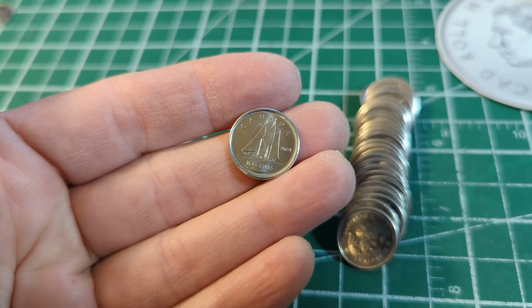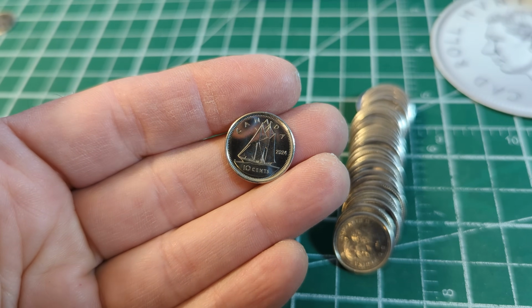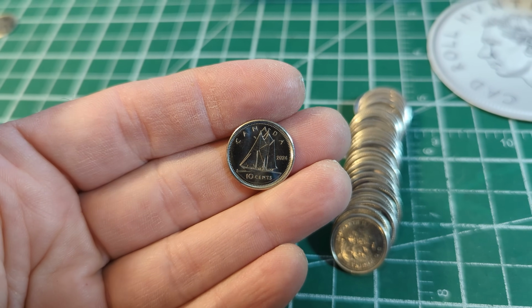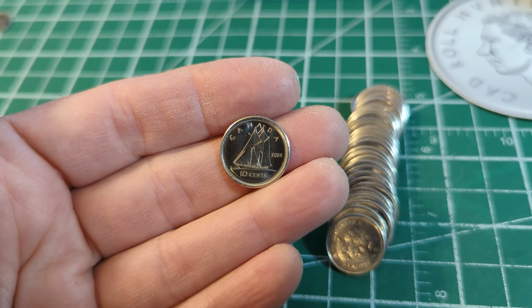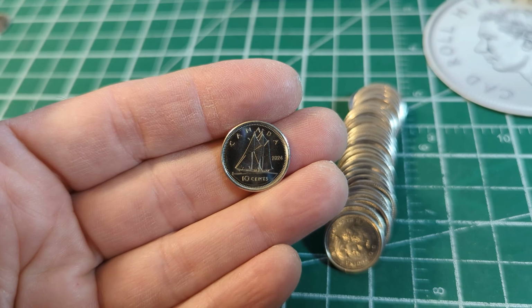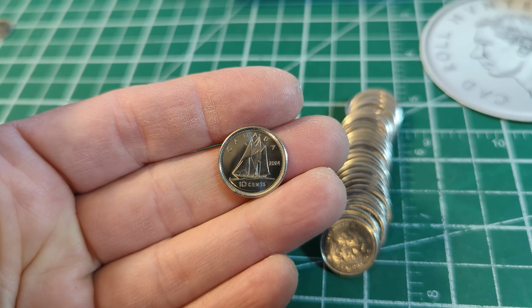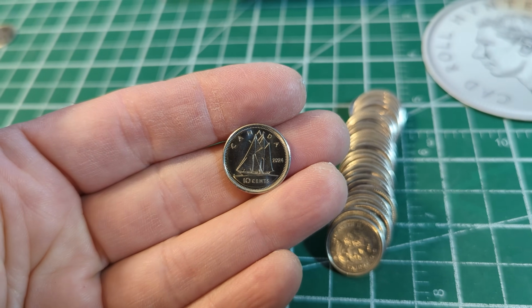I know some collectors in big cities like Toronto and maybe in Ottawa or Winnipeg might actually start to see them closer to the Mint facilities or in bigger centers where they're distributed. But I'm in a rural town in southwestern Ontario. I don't usually see them until August, September, and even later in the year. So still waiting for 2025.